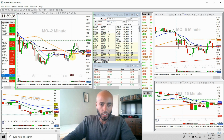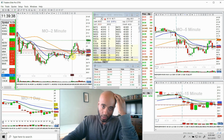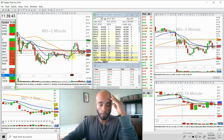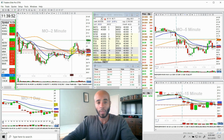I should have gotten out once it came back to my break-even point, but I didn't want to micromanage the trade, and this was my fourth trade. By this point, I knew that this was going to be the last trade for the day, so I stuck to my original stop, and I got stopped out.